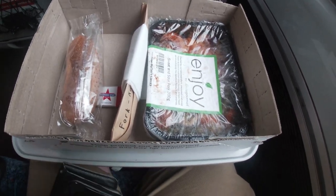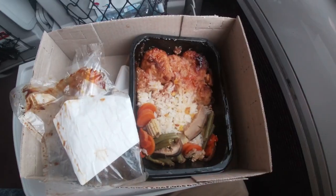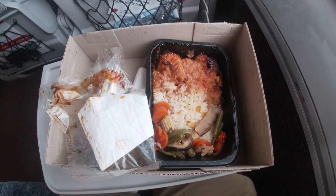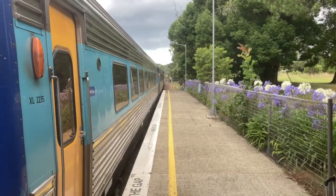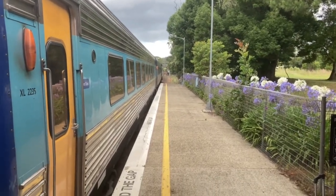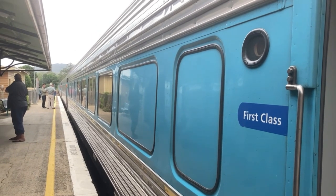And once again, meals are not complimentary in first class, so today I got the sweet and sour pork, which cost me around $9. And how can I say this? This has to be one of the worst meals I've had on the train. The pork was dry and awful, the rice was as dry as the Sahara Desert, and the vegetables, don't get me started. So it's not worth $9.